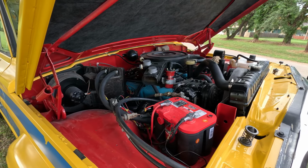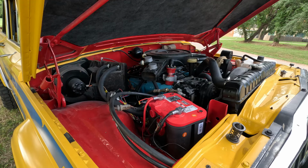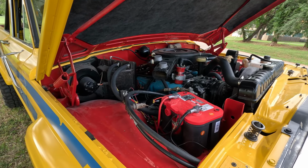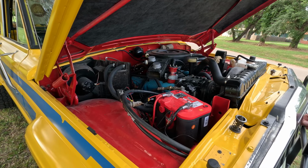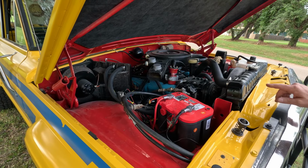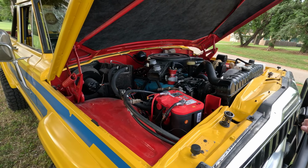We did rebuild the motor, and I took liberties to paint the motor blue, as this year could be the last year that could have possibly had the blue motor. I just think it looks a lot better than the black, so I did that myself, and did put fuel injection on this truck to make it a little more user-friendly.